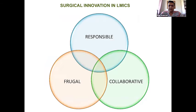So just coming to the final slides, surgical innovation has got to be responsible, it's got to be frugal, and it's got to be collaborative. And I think that has been the experience of us as a group, that you first of all need to know if this innovation is going to work, and so approach it responsibly. It has to be frugal when it's in the rural setting, and it has to be collaborative. That's it. Thank you very much.